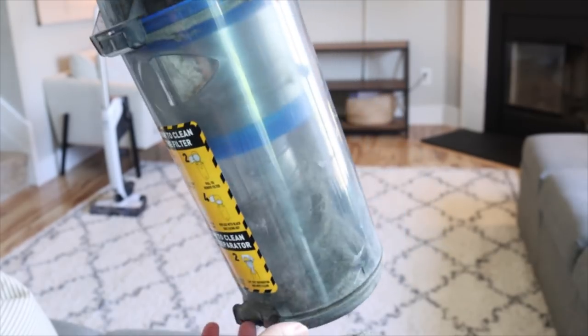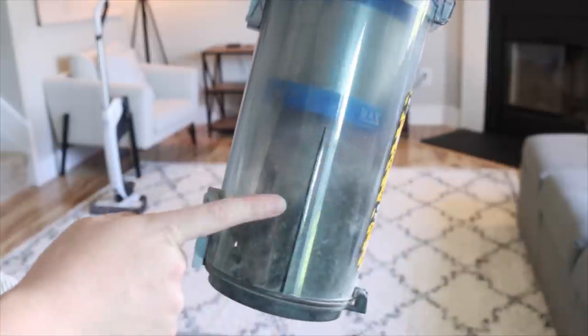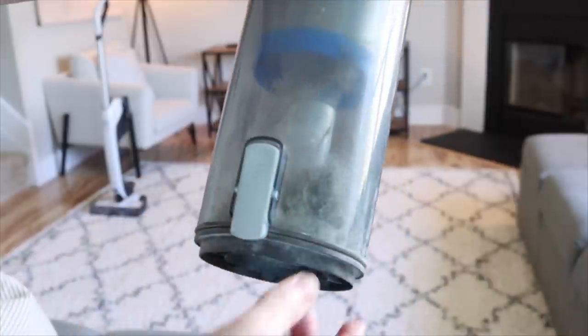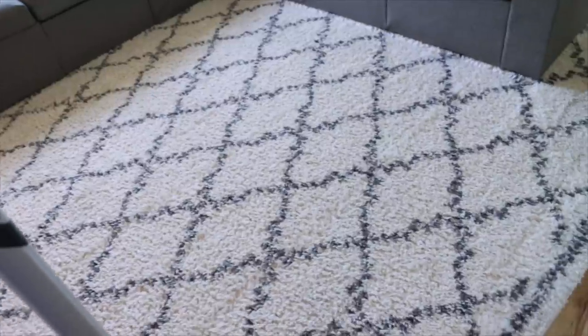Look at that. Look how much dirt. I don't think you can see in here very well. This dirt is up to here. That is gross. I don't know if I'm impressed with the vacuum or grossed out. I feel like that looks so much cleaner and so much better. And remember, I vacuumed this a couple hours ago.